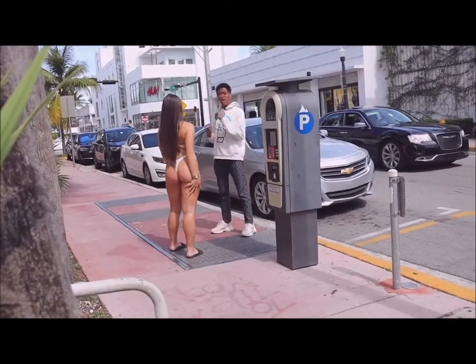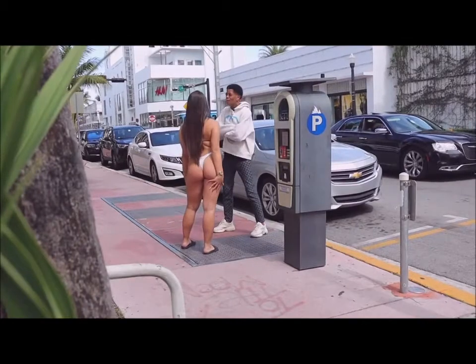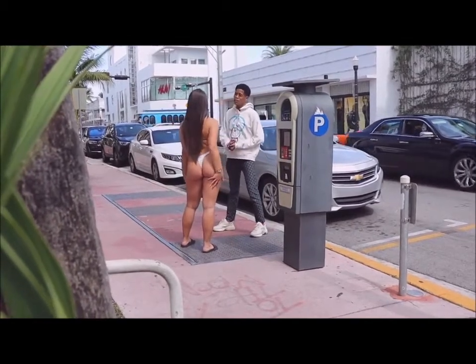Oh, okay. You going to a bar or something? Nah, there's a little corner store up here. Oh, okay. I'm going to get straight to the point. I'm trying to take you home. I'm trying to take you home with me.